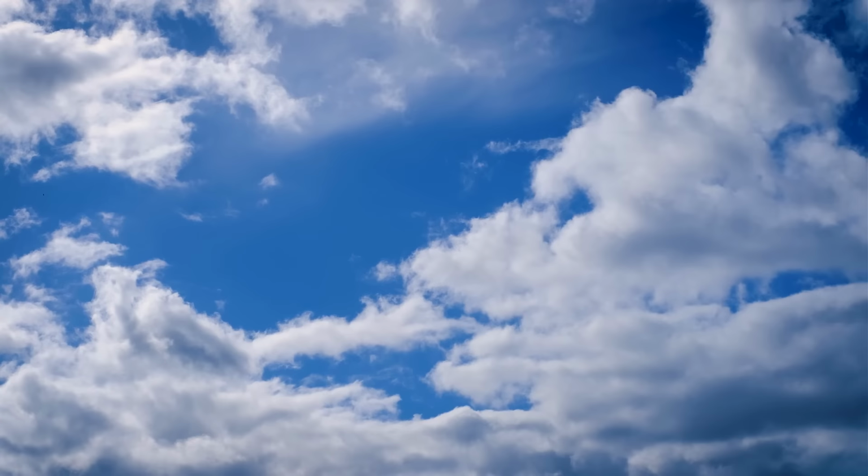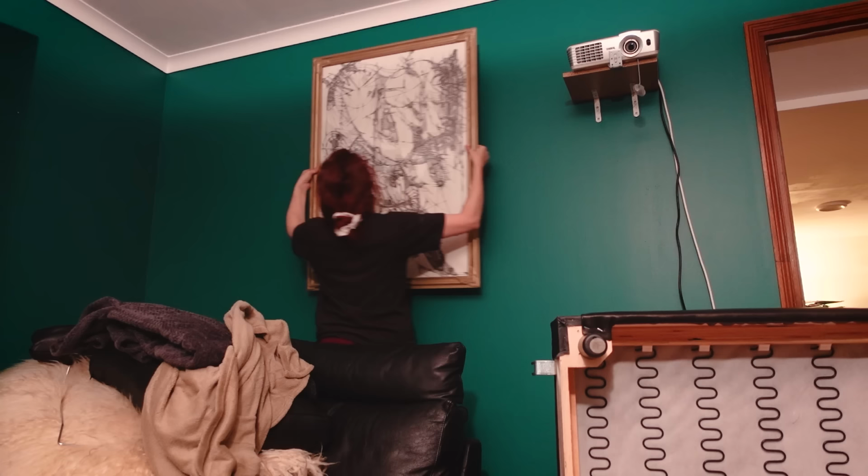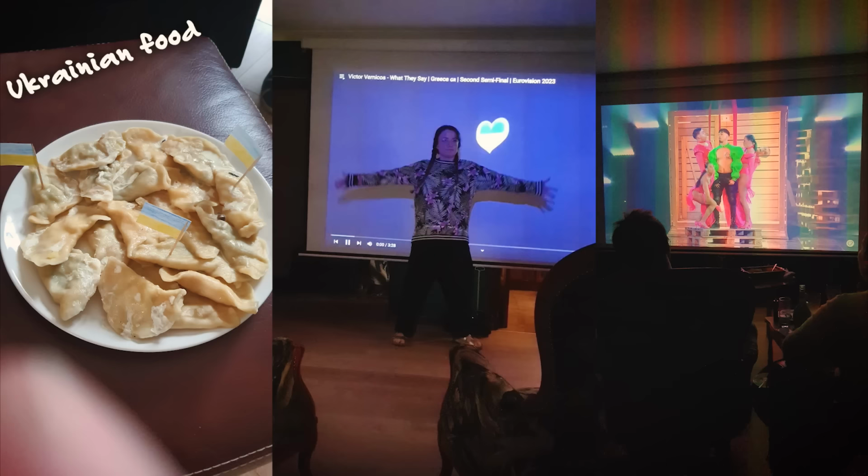And with all of this work done, let's finally assemble everything and put everything neatly where it belongs. And please ignore the projector and screen because we needed that for the Eurovision night.